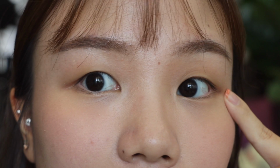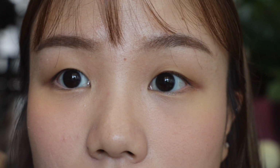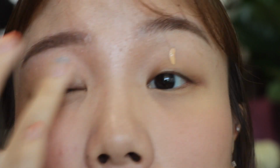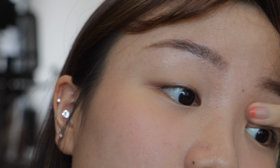Okay, anyways, before that, if you notice, I have a lot of discoloration around my eye. So even when I'm not wearing eye makeup, it kind of looks like brown eyeshadow. But to get rid of that, I'm gonna just... Where's my concealer? Oh, I'm just gonna dot 2 dots of concealer on my eyelids so that I even out the color on my eyes a little bit. If you have an eyeshadow primer, you can use that. But I don't have an eyeshadow primer. See? The color is more even now.